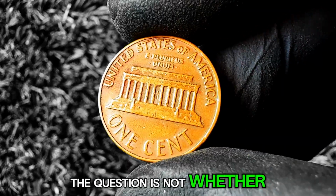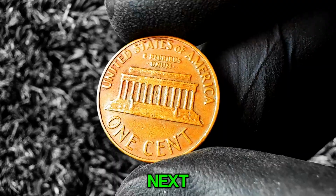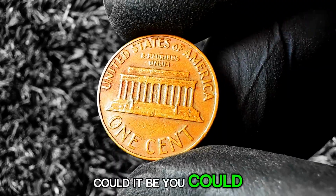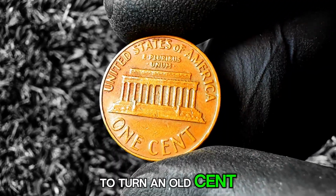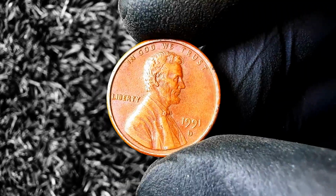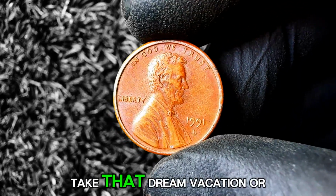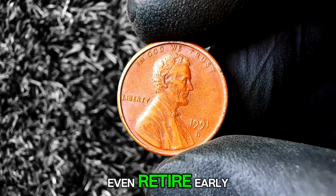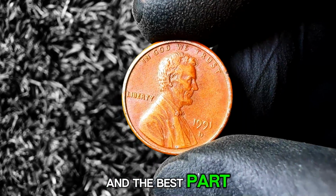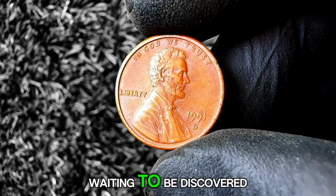The question is not whether this coin exists, that it does, the question is, who will find it next? Could it be you? Could this be your moment to turn an old cent into nearly $1 million? That's not a typo. That's life-changing money, enough to pay off your mortgage, take that dream vacation, or even retire early. And the best part? That penny might already be sitting in your house, waiting to be discovered.